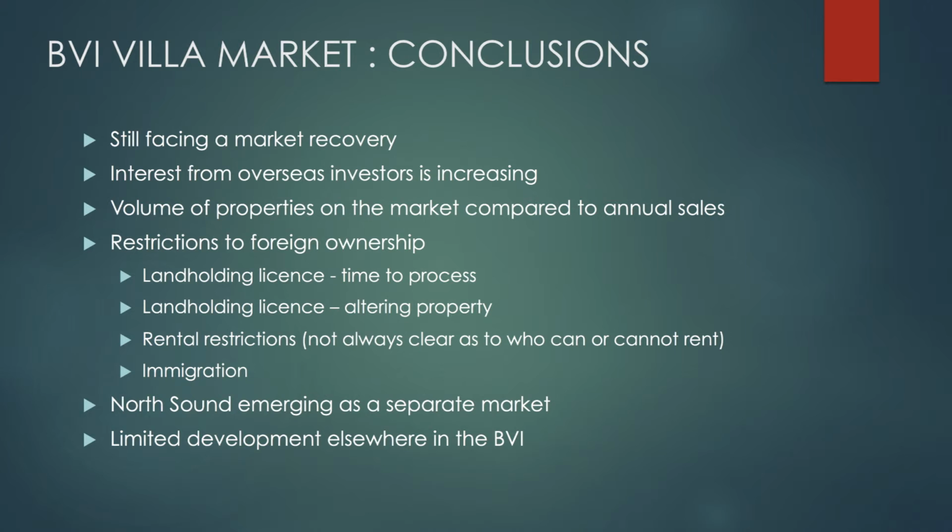So a few conclusions on the real estate market, if we can just go through these. We're still facing a market recovery. We do have increased interest from people from overseas, which is always good news. But, as we've just seen from the last slide, we have a huge volume of properties actively on the market compared to the number of sales per year. Restrictions on foreign ownership. I'm glad members of the government are here because they're going to listen to me. It's always a good opportunity when you hold the microphone.